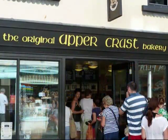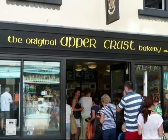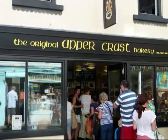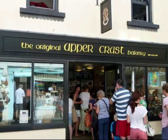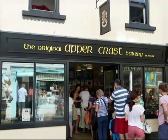The Original Upper Crust bakery features a play on words. The crust is the hard outer surface of a loaf of bread, but the term upper crust is used to describe people who belong to the highest social class. For example, Jack the Ripper was believed by some to be a member of the upper crust. The name gives the bakery an upmarket image.